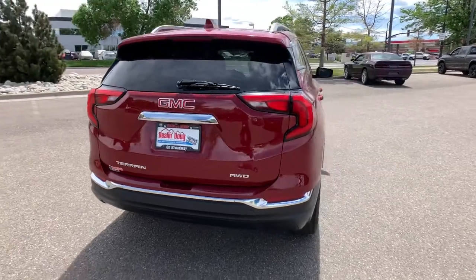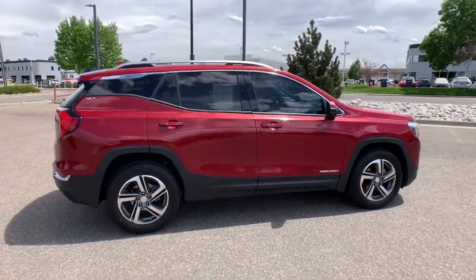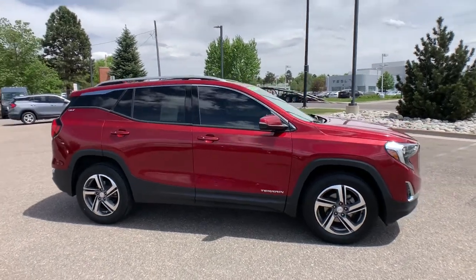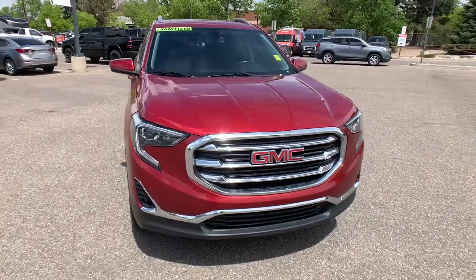secure, confident, and relaxing. These are just some of the great options this vehicle comes with: keyless entry, fog lamps, electronic stability control, aluminum wheels, Bluetooth, intermittent wipers, tire pressure monitoring system, leather seats, trip computer, power windows.